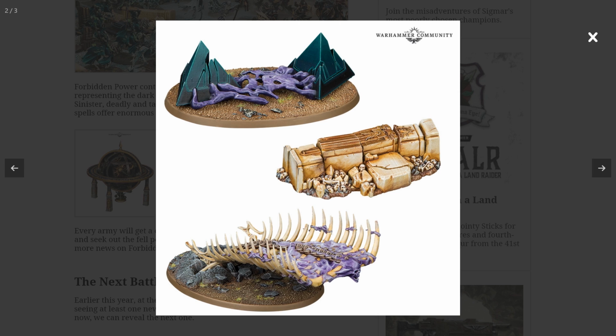I don't know who came up with that, but hats off. That's not something I'd be able to come up with. It is properly a ribcage, isn't it? Are those like hip bones there down the bottom? It's so weird. That looks very boring and rubbish compared to the pyramids of goo and the flayed ribcage, but the flayed ribcage is genuinely impressive.